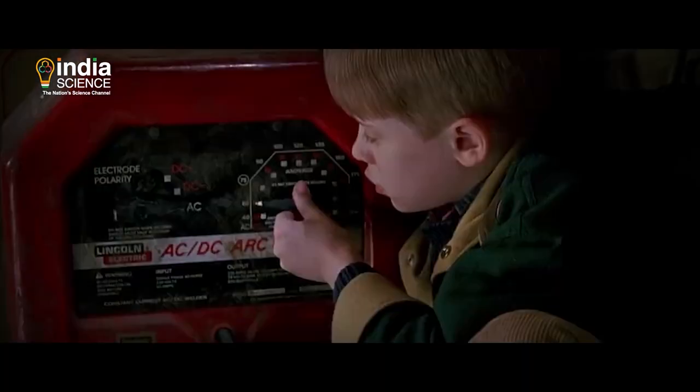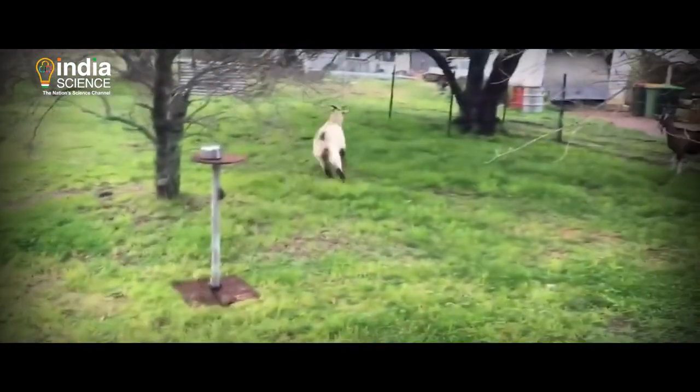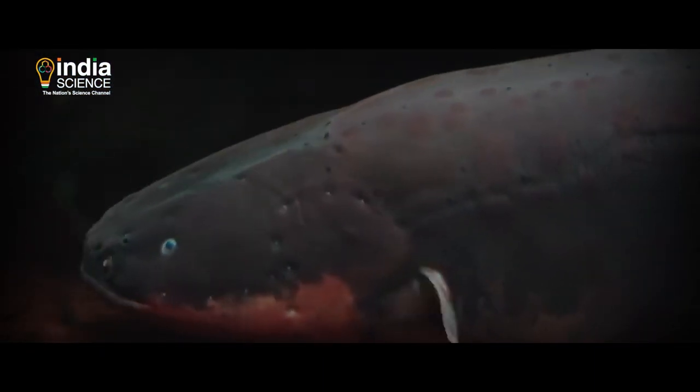Par yaad rakhna, zor ka jhatka zor se lage. Aur haan, jaane se pehle ek baat, electric eels are not eels at all, biologically speaking.